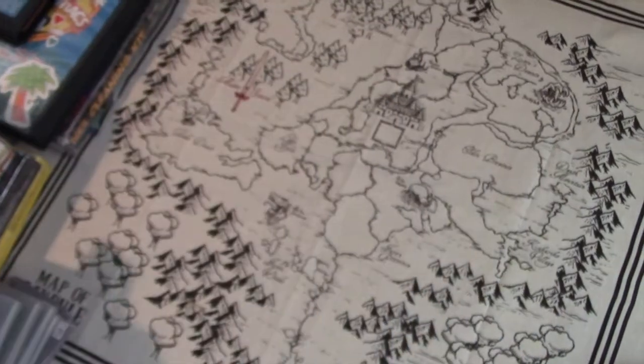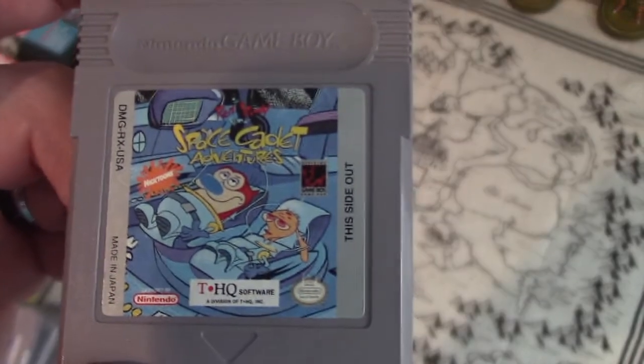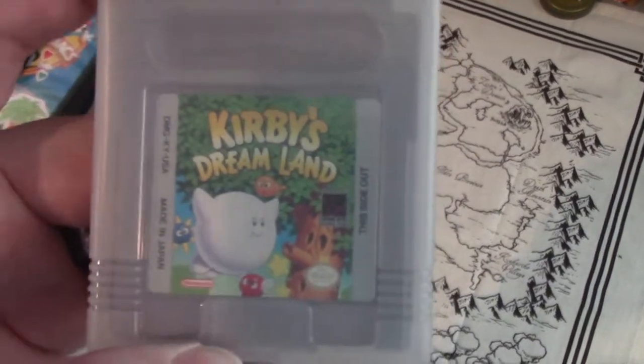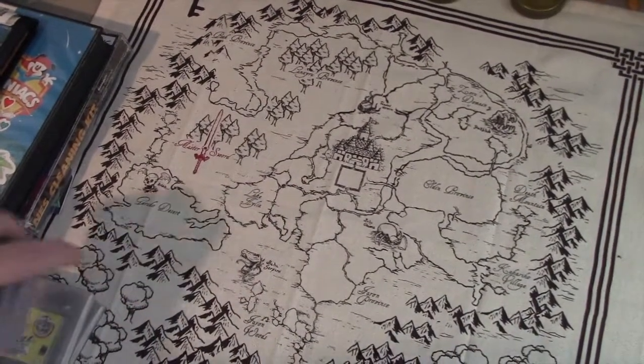Disney's Mulan, Panel Action Bingo. Ren and Stimpy Space Cadet. NBA All-Star Challenge 2. Kirby's Dream Land, which shockingly I did not have a copy of, and beating myself up for it. I'd rather have a box copy because this is something I played a crap ton of when I was a kid. And Tiny Toon Adventures, Montana's Movie Madness. Lots of Game Boy stuff there.